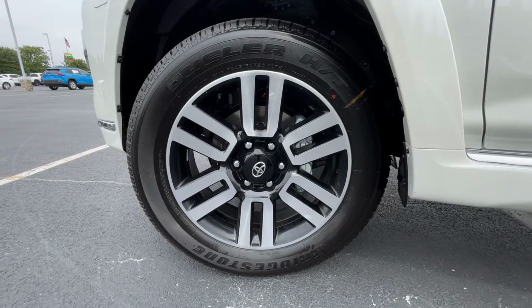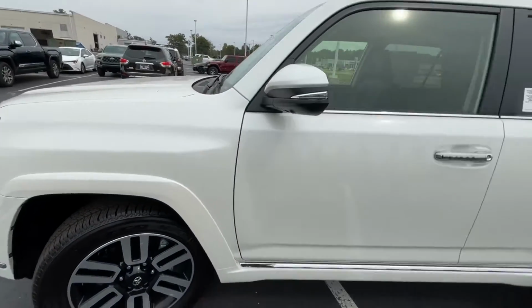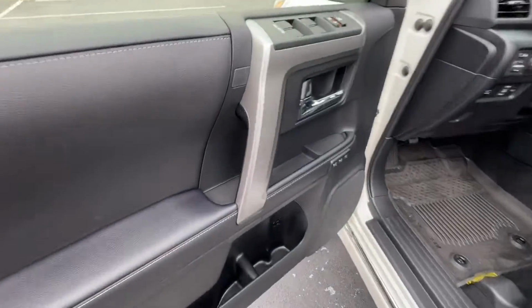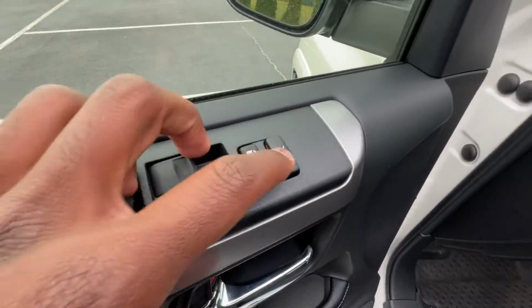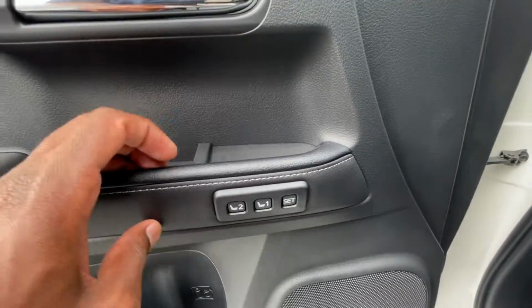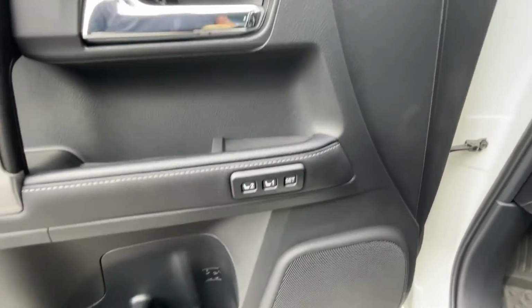But down here we have the 20-inch alloy wheels. We have passive keyless entry on the front 2 doors. One-touch automatic up and down windows on all 4 doors. Power door lock control, rear window lock here. Memory seat functions there, just hit set and press the number you want to set it to, and then the recall, just hit the number by itself.